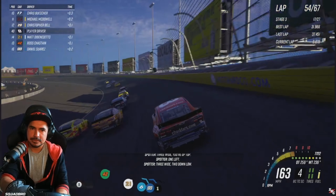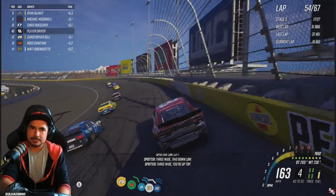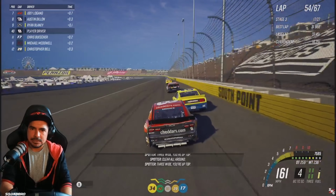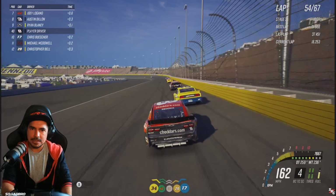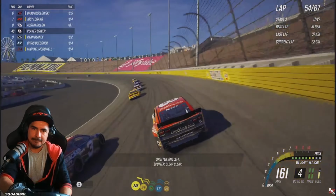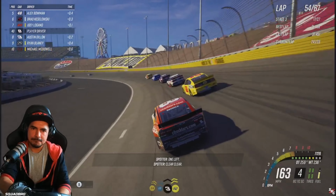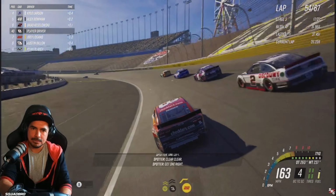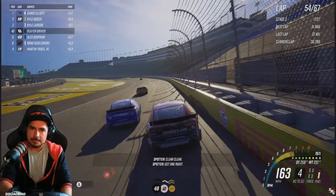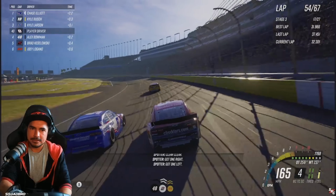One left. Three wide. Two down there. Three wide. You're up top. Clear all around. Three wide. You're up top. Have to back off. I want to hit the high side again. One left. Clear, clear. Cut down low. Got one right. Clear, clear. Got one right. Back up high. Got one left.